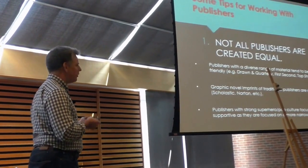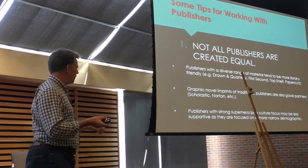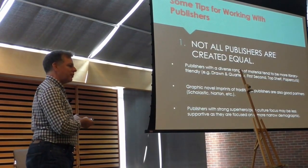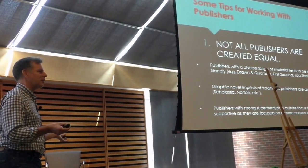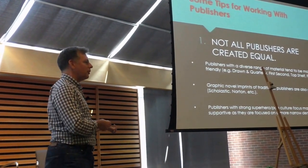Like I said, Marvel, and to a certain extent DC, I've got to say DC is a little better than Marvel when it comes to outreach to libraries. But like I said, they're focused on a different demographic that isn't necessarily your demographic. I'm not saying exclude superheroes from your programming by any stretch of the imagination. That's going to be the thing that brings a lot of people to your library.